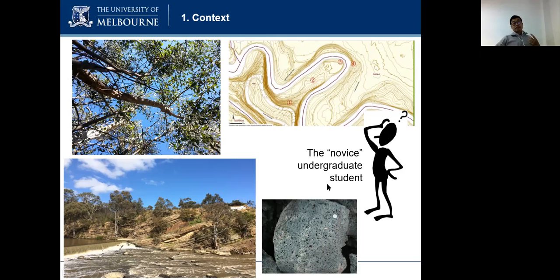But the first year undergraduate student would find a lot of difficulty trying to figure this out. It's just a mass of different aspects that they don't know where to start. And of course here, identifying vegetation or ascertaining canopy cover percentage as well.